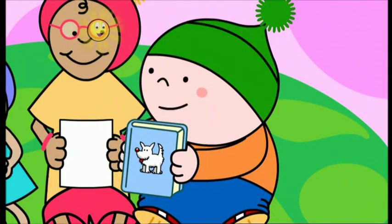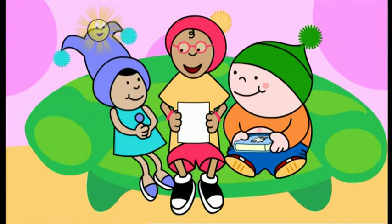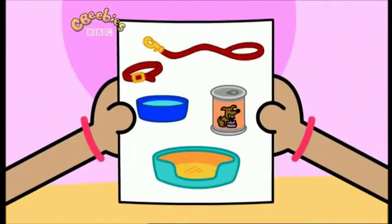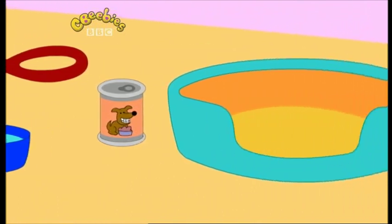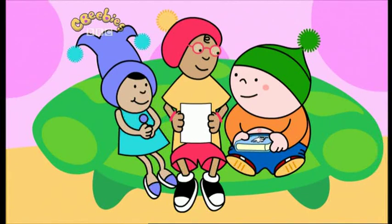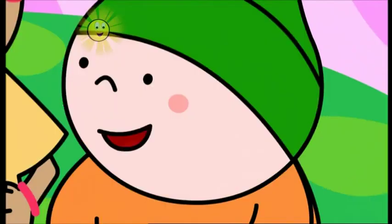The information book is bobbin-tastic. It's helped us find out everything we need to know about how to look after a pet dog. Help me print out this information sheet from the internet too. I've collected all the things it shows on the picture. Look, a dog's lead, a bowl of water, dog food, and a nice comfy basket for it to sleep in. We have everything we need, except for one thing. What else do we need, Oggy? A dog!